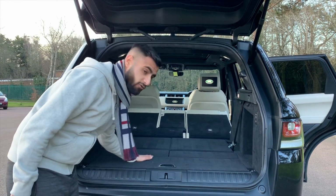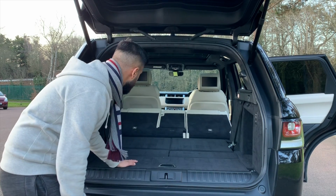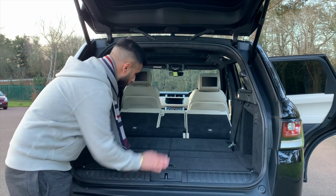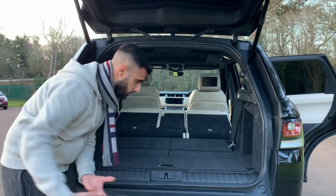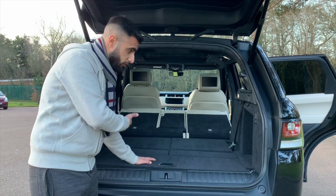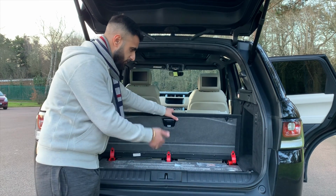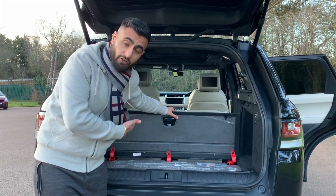Like I said, 1761 litres to be precise. It can go a little bit more flat, but it's almost straight in. The nice thing is there's no lip here, so if you're taking heavy items in or out, it's very easy. Now underneath this, you normally have your spare tyre, but because you have the 2 extra seats, you don't have it. So if I lift this up, I basically have just my tow bar and some pressure system if my tyres go flat.